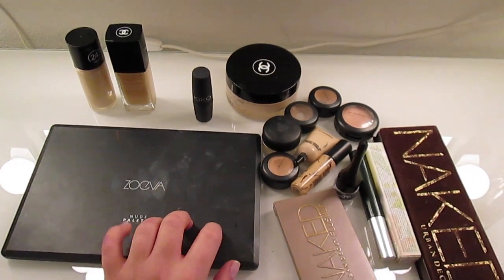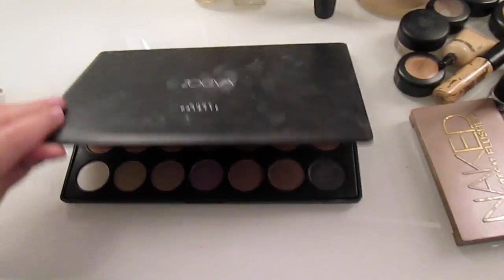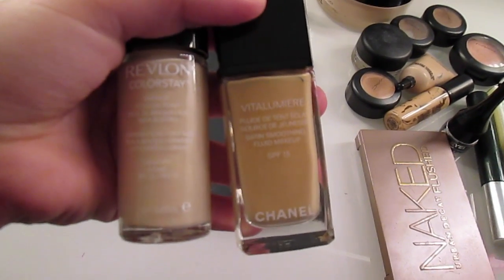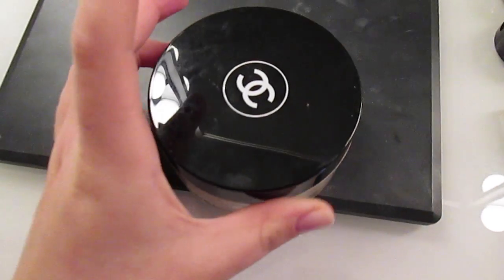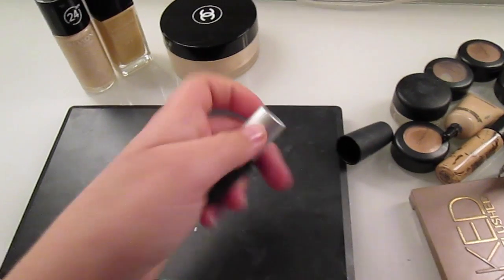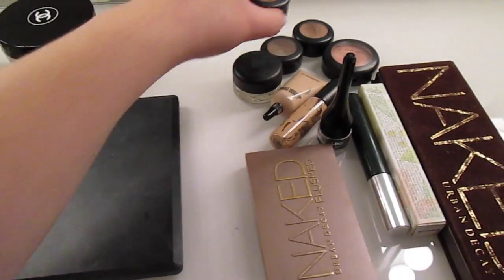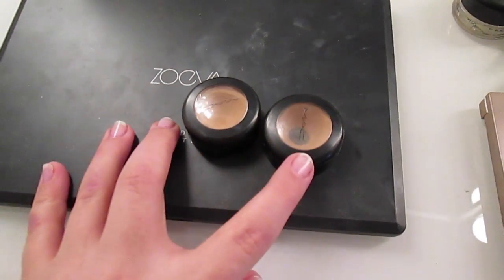But yeah, I've got this Zoeva palette, which looks like that. I've got 2 of my foundations ready, EllenAyla and Revlon Color Stay. I've got my Chanel powder. My Kiko lipstick. Colors of Studio Finish Concealer, NW25 and NW20.